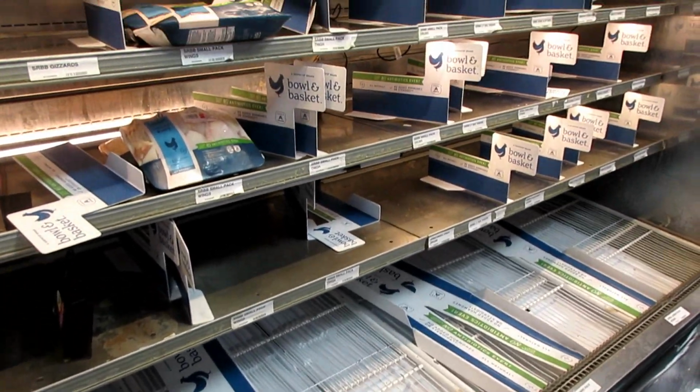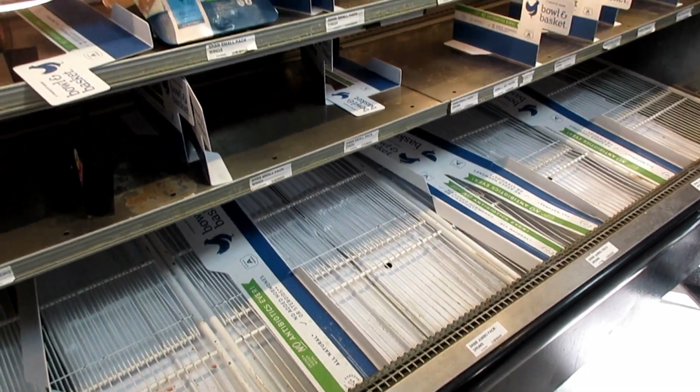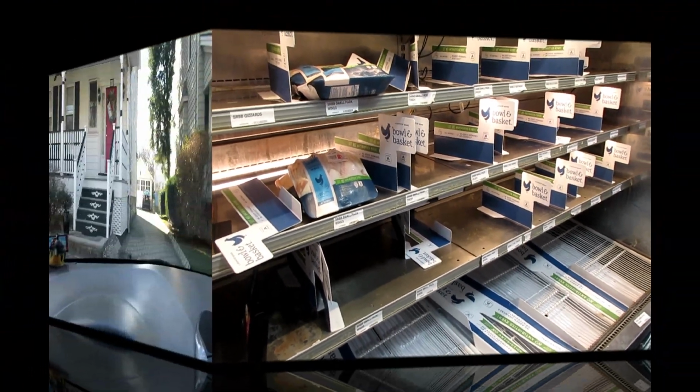It's unbelievable. We're shopping in the ShopRite and there's nothing on the shelves. I don't know. Not good.